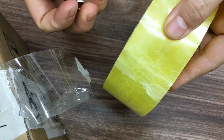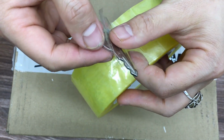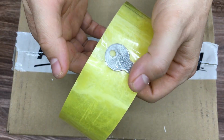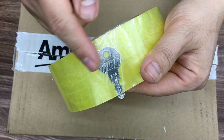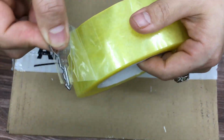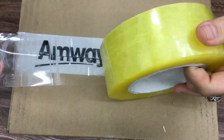It's easy, right? After each time you use the tape, stick the key on the end of the tape so that it will be more convenient to use next time. You don't have to bother finding the end of the tape, and you can use it to cut the tape when needed. So with just an old key, using tape becomes much easier. This method is simple and practical. One arrow hits two targets.